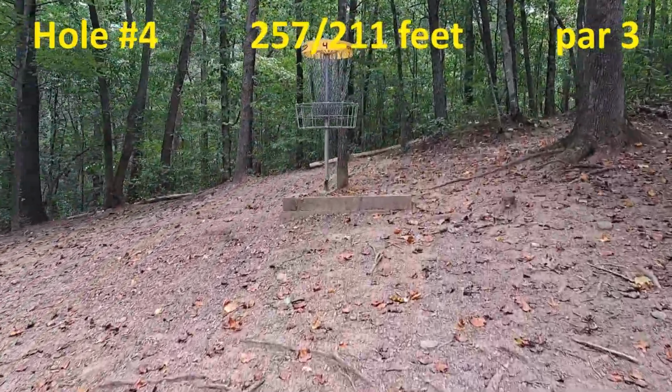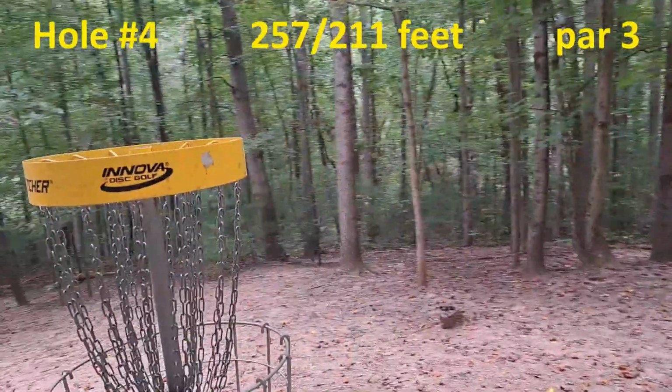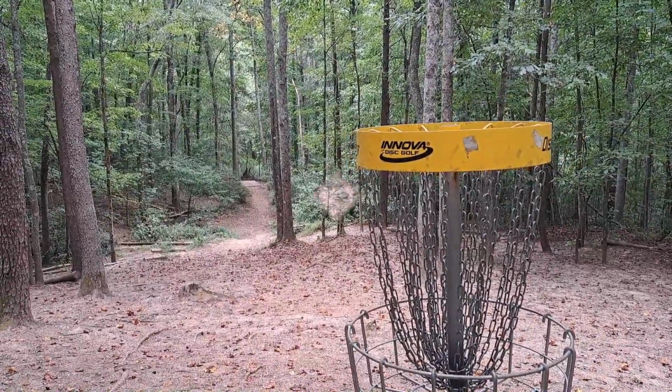I will say I do hope you're under par at this point because these first four holes are some of the easiest holes on this course. There's the view back downhill to the tee.